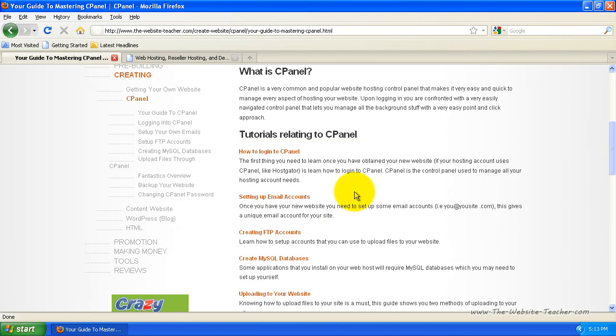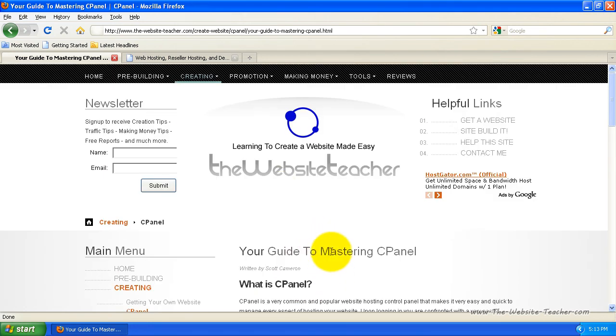Changing your password. I recommend just starting on how to log into cPanel and then set up your own email accounts. So you can set up your name at yoursite.com. And that's pretty much it. That's how you get your website.